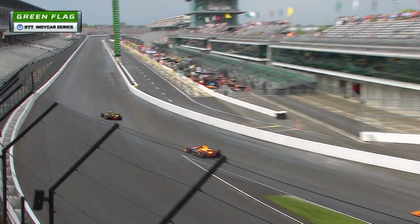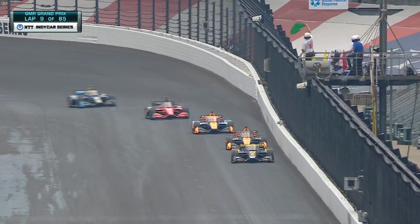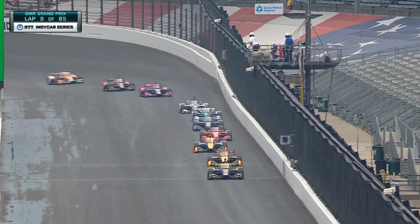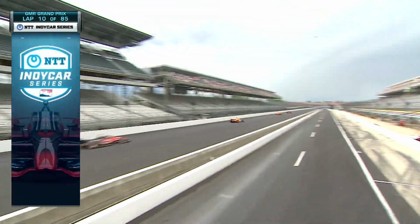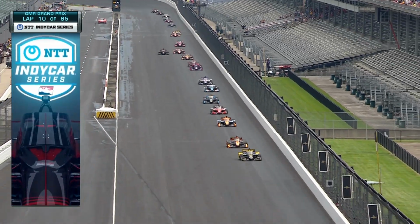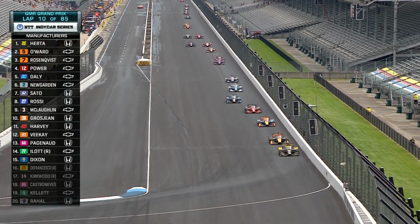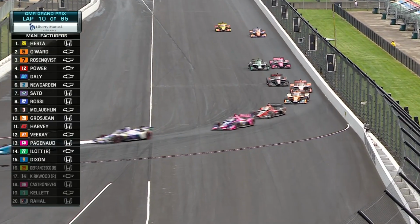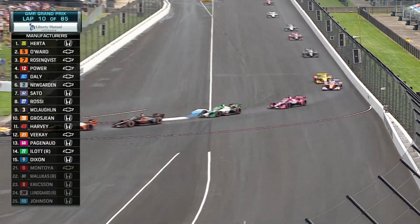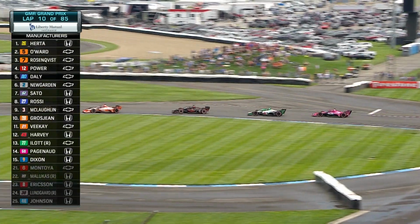Green, as the GMR Grand Prix of Indianapolis gets back underway. Nice early launch from Colton Herta. He was not waiting. He wanted to get as much room between himself and Pato O'Ward behind as he could, and it looks like he's going to be pretty safe here into turn one. A little bit of side-by-side further back. Alexander Rossi under pressure from Jack Harvey. Callum Ilott up the inside of Pagenaud, I believe, there in the pink and black car.